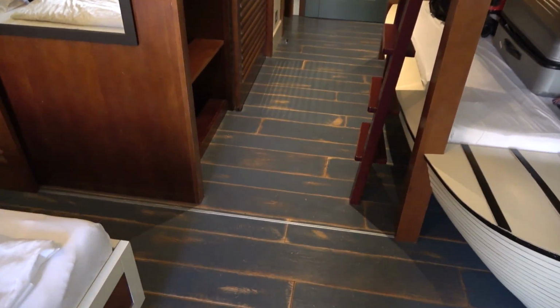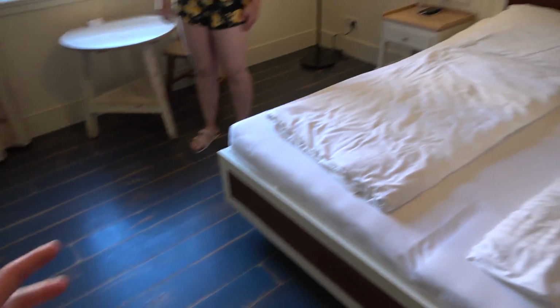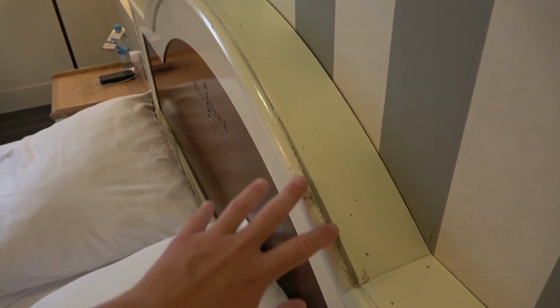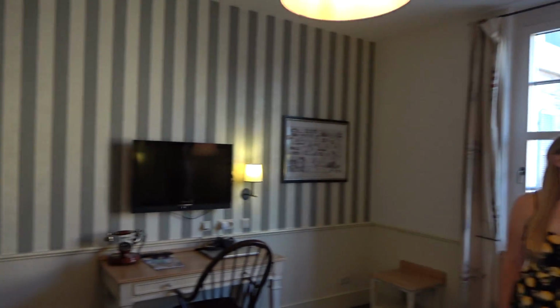I think the flooring's really nice, the decor. I like how it's got a bit of a rustic feel to it as well. So like the floor, it's purposely got little markings on to give it that bit more of a rustic feel. Same with the finish over here on the bed, it's got this little chipped effect just to give it a more authentic feel, like you're on a boat. But no, it's very, very nice here at Hotel Balrock.